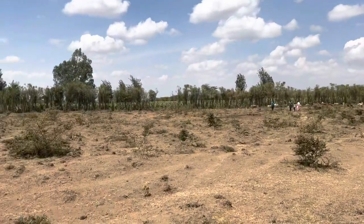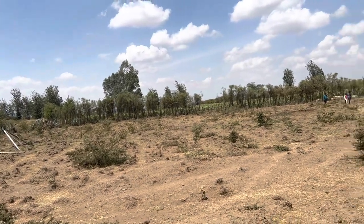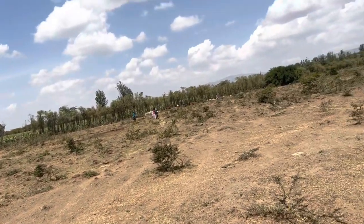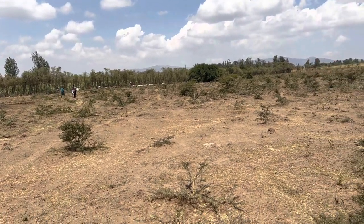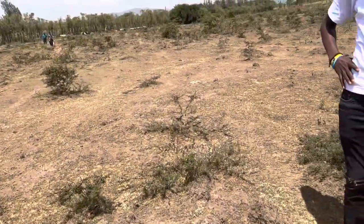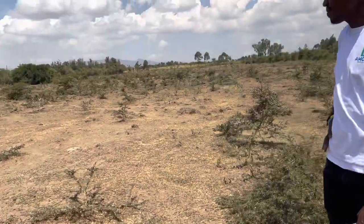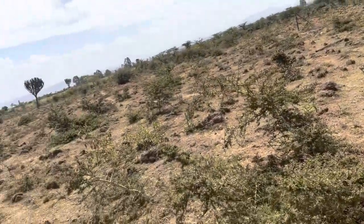So now you have seen the land. He's been asking me where is the land, and guys, this is the land right here. One beacon is over the other side. I showed you the other side, where the ladies are, that's the plot which is next to one another. The 58, verified on the paper and on the ground. And this is the 59 right here. And they do have access if you come from the access road.